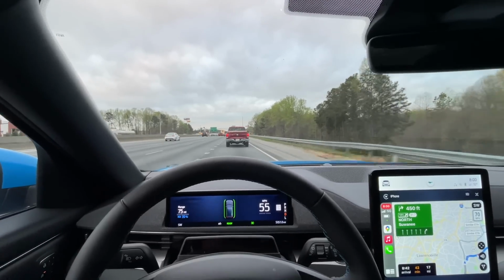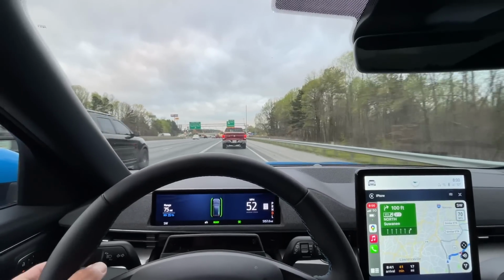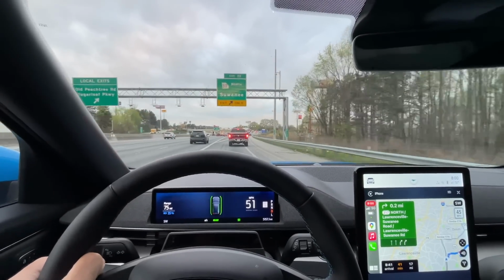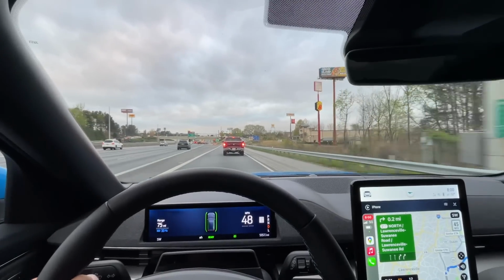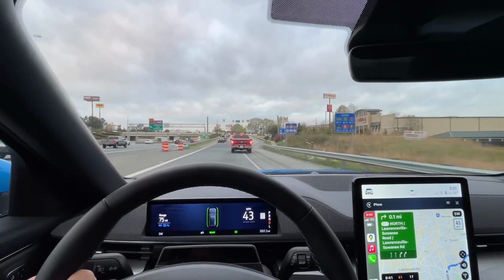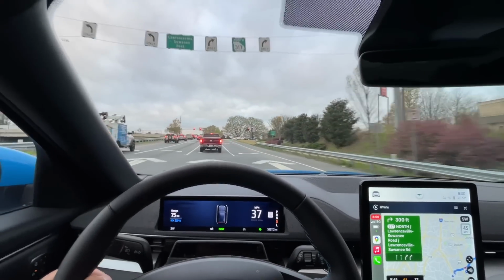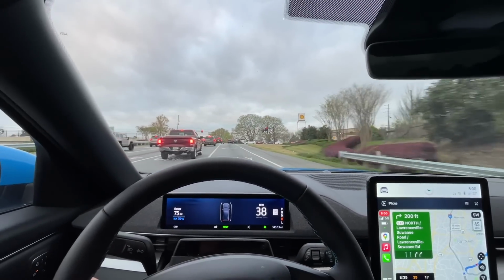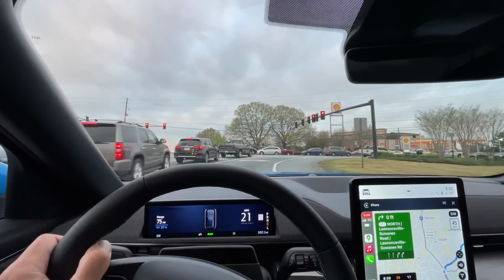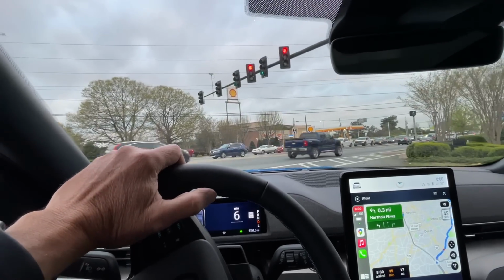This is our exit here off Interstate 85. In 1,000 feet, use the right two lanes to turn right onto Georgia 317 North Lawrenceville-Suwanee Road. Signs for Lawrenceville-Suwanee Road. Now we cut across. Use the right two lanes to turn right onto Georgia 317 North Lawrenceville-Suwanee Road. In a quarter mile, turn left onto North Point Parkway.